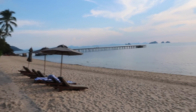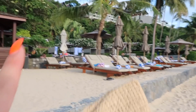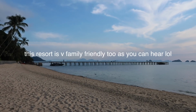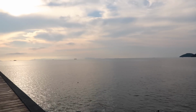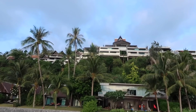Guys, look how beautiful the beach is. And this is the beachfront restaurant. So there's a pool over there as well. And then, oh, it looks like everyone has the same idea. There's a private pier that you can walk along. Oh my goodness me. Look at this, guys. There's the resort up there.